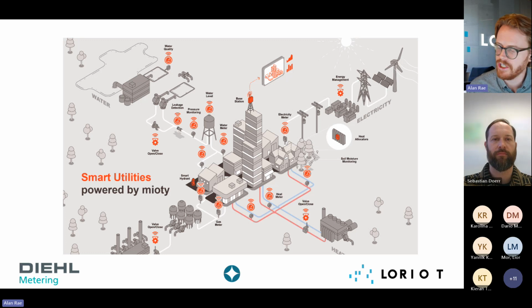So we need to ask some questions like, who's going to manage the network? Who's going to build it? What does an actual network, a smart network and a smart city look like for a city? Sebastian, maybe you can help us with that and give us an idea of what smart metering really looks like at the ground level.